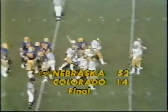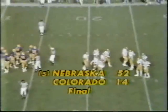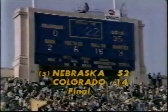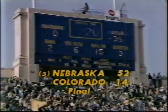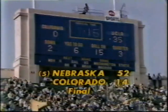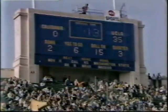Nebraska ran off 52 points against Colorado. They play November 11 against the Oklahoma Sooners. That will be some contest. Where is it played, Keith? In Boulder? In Lincoln? I think so, yeah. They played in Norman last year.